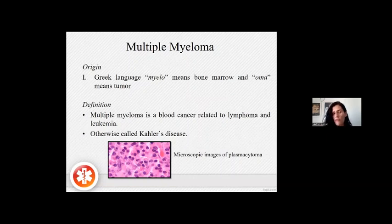Multiple myeloma, in fact, is a disease whose name comes from the Greek language: myelo, which means bone marrow, and oma, which means tumor. So multiple myeloma is in fact a blood cancer or a bone marrow cancer tumor, which is related to lymphoma and leukemia. Otherwise, multiple myeloma is also called Kahler's disease. Below, you can find a microscopic image of the plasmacytoma in people who are affected with multiple myeloma.